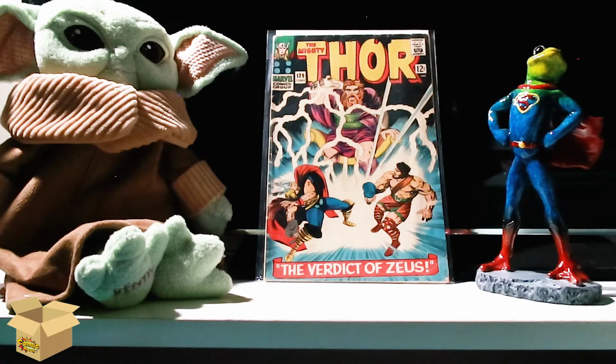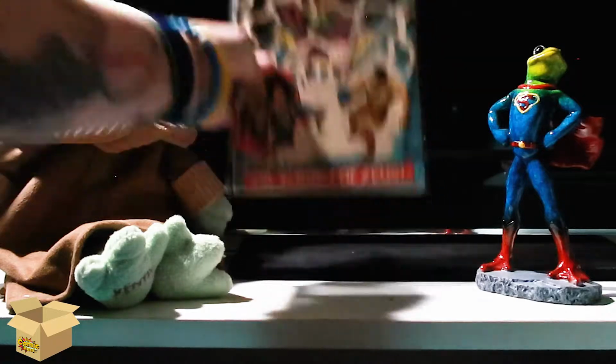So if you end up with a Thor 129, make sure you have somebody look at it and give you a good, decent estimate. That's if you want to sell it. If not, it goes in the collection. So, moving on.